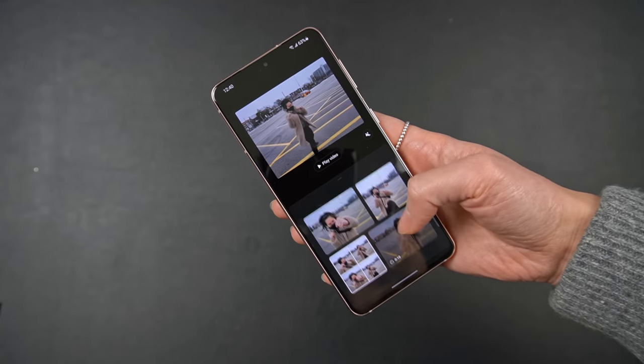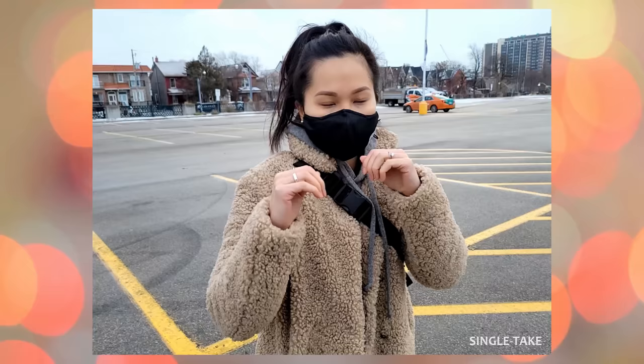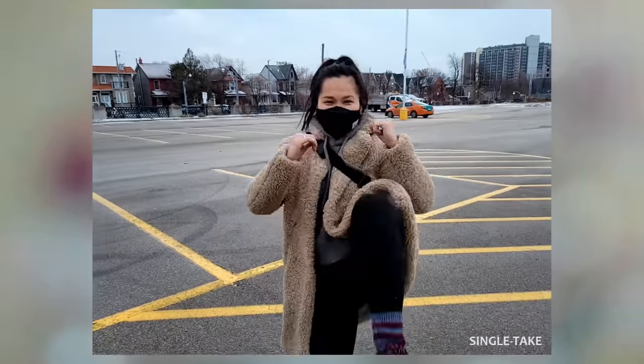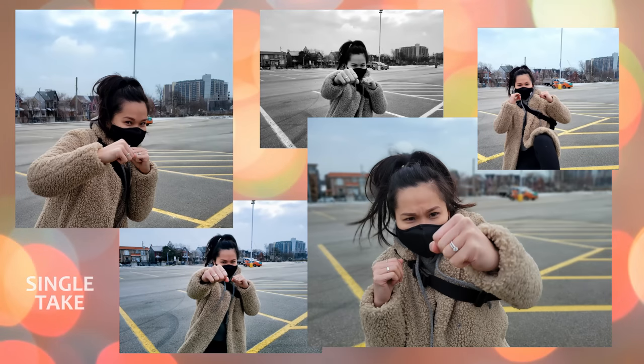In those scenarios, I'd probably recommend Samsung's improved single take mode. It shoots a 5 to 15 second video and then curates a bunch of pictures and videos for you. It's actually a really fun feature and I've captured some hilarious moments with it.